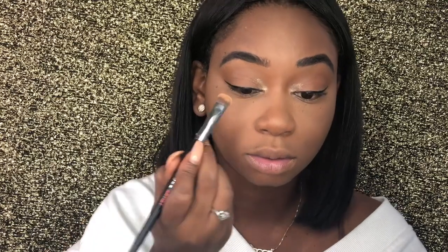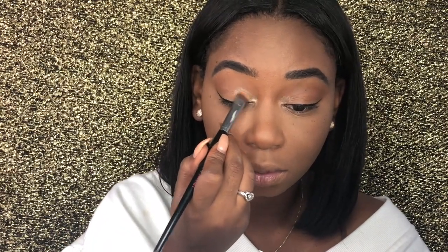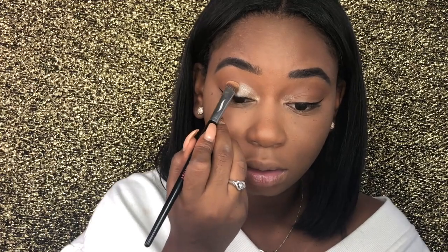Okay, I kind of cleaned that up a little bit just because I wasn't feeling the whole inner corner thing. So I'm going to take the other color, Ozone, and put that more on my lid and kind of blend it in with Milky Way. But I'm only going to take it halfway. It's going to be kind of like a half cut crease. All right, cool. Ooh, this is coming out very, very pretty. And then I'm going to throw on some lashes and then we'll be right back again.